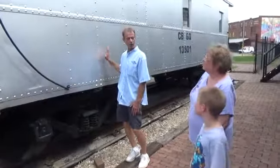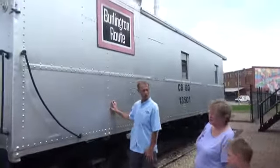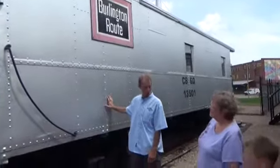So the last car we're going to go in and view, every other railroad called this car a caboose. So back when the way cars ran on the rear end of trains, this is where the conductor and the rear brakeman rode. Now the conductor, he was in charge of all the cars in the train. So he had a lot of paperwork to do. He would sit at his desk and take care of his paperwork.